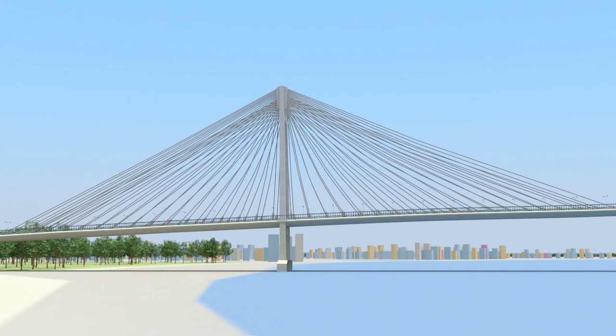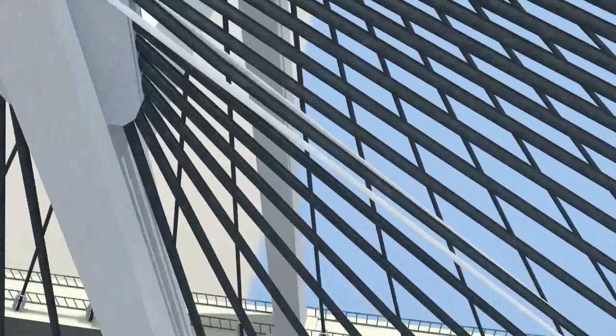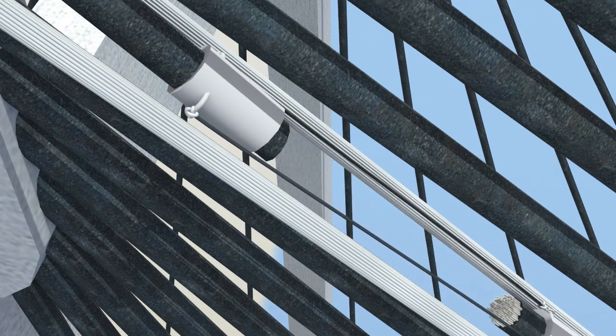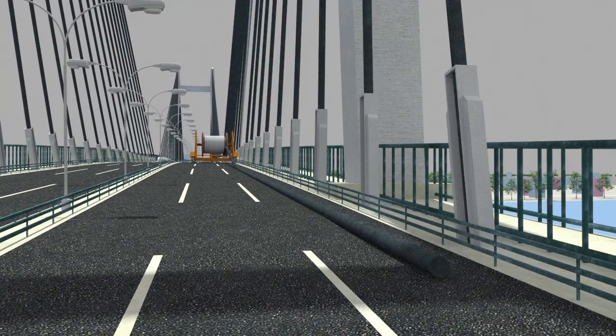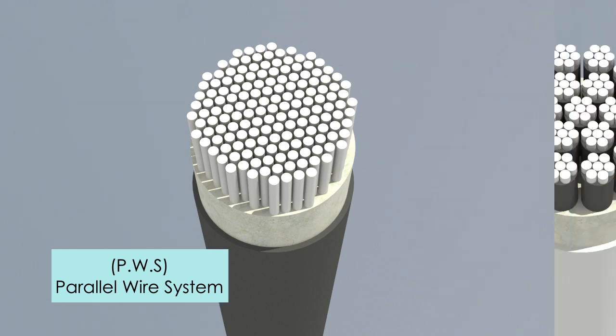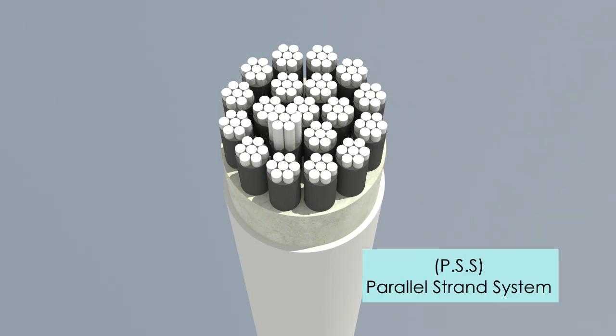The detensioning and removal of old cables will be done in 2 steps. In the first step, the cables will be cut, the cut cable being held with jacks. In the second step, the force will be progressively released by cutting the tensile elements one by one. The old cables had parallel wire system or PWS, which means that the wires were grouted with cement within the cable, whereas the new cables have parallel strand system or PSS, meaning the individual strands can be replaced if necessary.